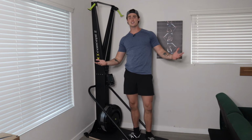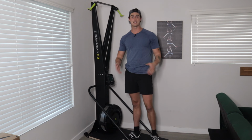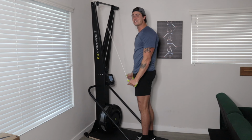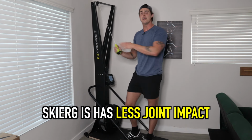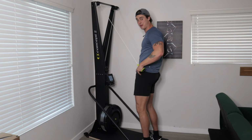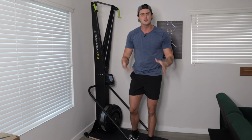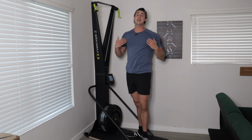So which machine is the more low impact exercise? Well, both are low impact. However, I would argue the SkiErg provides even less of a full body impact as far as your joints are concerned. Now, it does have a very similar motion to rowing as far as the hinge in the hips. You are seeing some dynamic action here, and of course, with your arms as well. But because you're doing so in a standing position compared to being on the rower, you're less likely to hurt yourself with the SkiErg, in my opinion.